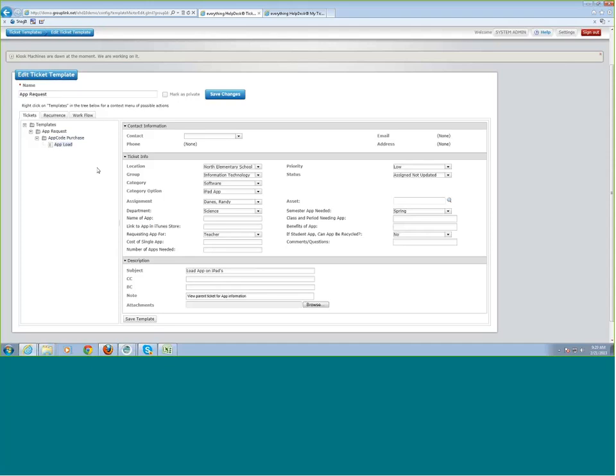So when you come in here, one of the first things that people ask me when I do trainings on templates, when they first start to create it, all they see here is templates, that there's nothing underneath, and they don't know how to get the blank form. So just a quick tip, if you right-click here and do Add New Template, that's what will give you the blank form so that you can fill all of this out.